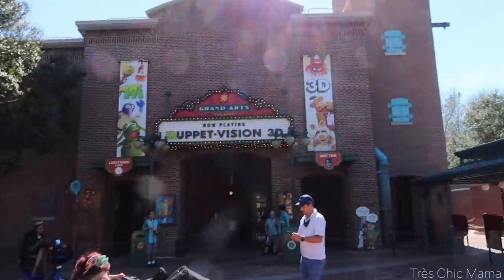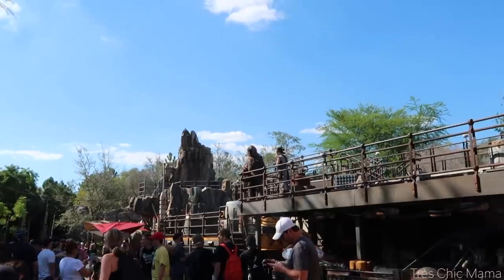We're about to go in Muppet 3D. All right, so you're not gonna be able to see me, but we are heading to Galaxy's Edge now. We just watched the Muppets 3D, which is a cute show, not a must-do, but cute nonetheless. And now we have to check out Galaxy's Edge. There he is.